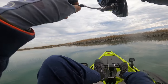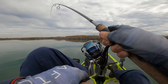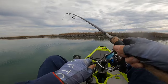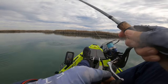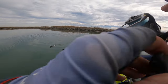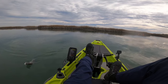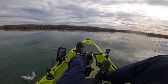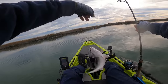There we go, fish on. There we go. That Slim Swim, the first cast with the Slim Swim, and we got a little red on. Yeah, nice red. Nice little redfish here. Come on, brother. You gonna open up for me? Maybe not. Okay, well, we can get him in a different way.